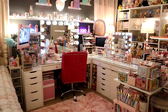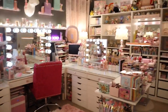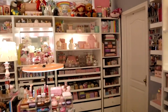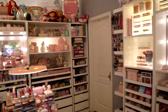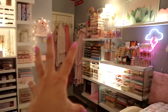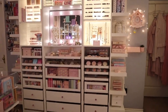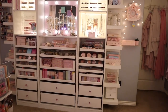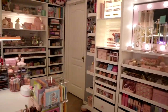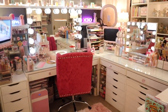I'm gonna be showing you in this video up close what I have on my vanity. And then I'm gonna do probably that IKEA pack system in part two, you guys, because there's a lot going on. And then this will be probably part three, this one and this one. This is not going to be a makeup collection because it would be way too long. But I do plan on doing an updated makeup collection soon again because it's been almost a year now. Let's just go ahead and get right into it.